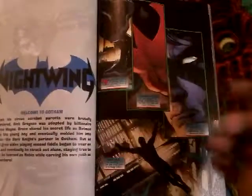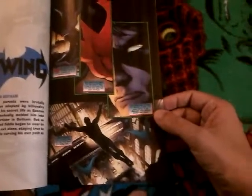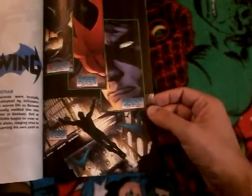Alright. Then we get the next one in here that I actually enjoy. This was Nightwing. This is the first issue from a few years ago. I think it's when they did the New 52. And he's just got through being Batman for a length of time. We don't know how long. I don't know. I haven't kept up on it.